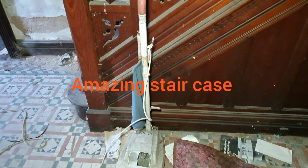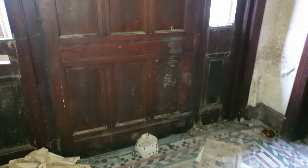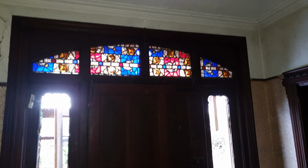Oh, look at this for a stairway. I love this stairway. I'll take loads of photos of this in a minute. There was an old school push bike here. That's the main front door. Yeah, but the push bike that was here? Somebody's took it.